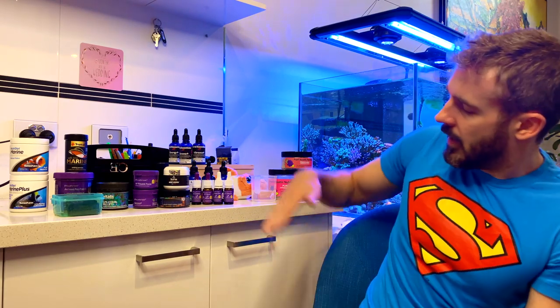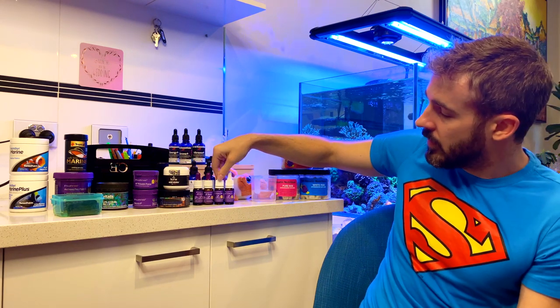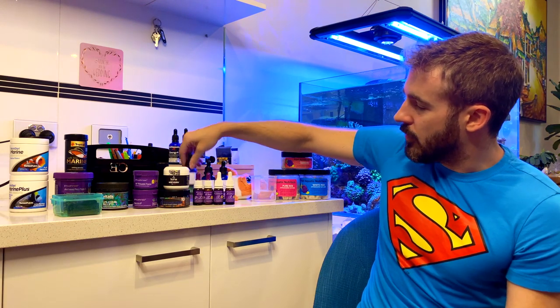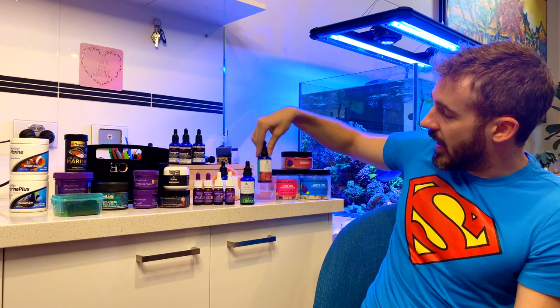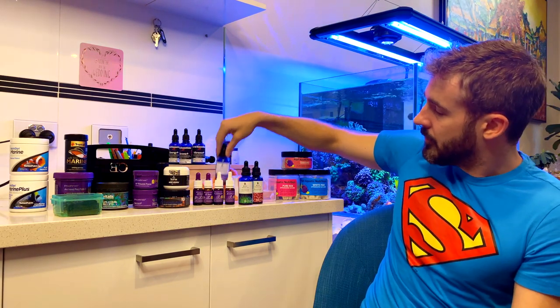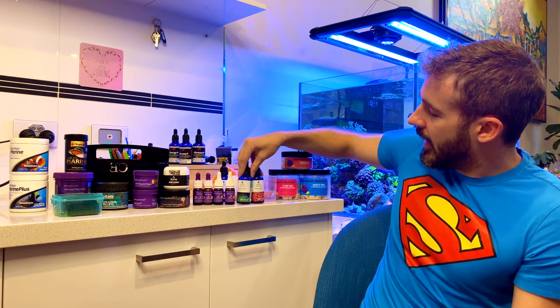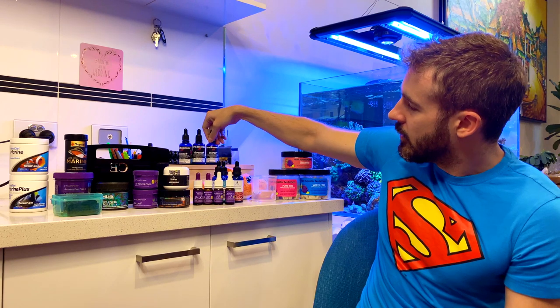Moving along, everything else on here is either powdered coral food or liquid coral supplements. And I have three different ranges of coral supplement. I have the Aquaforest range, that's AF Energy, AF Build, Amino Mix, and AF Vitality. I have the Reef Anabolics range, that's Amino Aloe Plus, Amino Aloe Pro, and VitaGlow Pro. And I have Coral Essentials Black Label. That's Energy Plus, Chroma Plus, and Vibrance Plus.